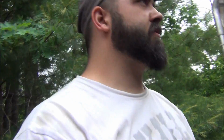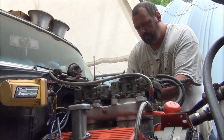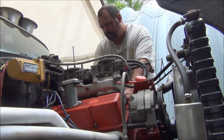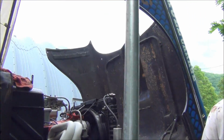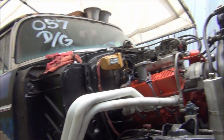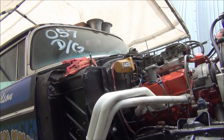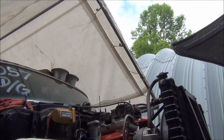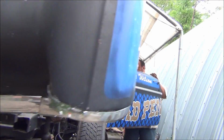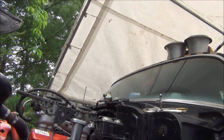All right, we'll be back here in a minute. Yeah, still tinkering. I'm going to have to turn it around. Well, let me get in there and figure out which way your pedal's up. Well, this is up. That's up right there. Yeah, you're right. See if we'll start without pumping any gas.